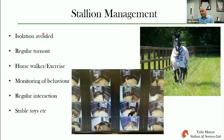I made this mistake many years ago. We had an Irish draft stallion. I isolated him in a box, put him on his own. And he came out like a raging bull every time and literally took off with me, and he was stressed. He was kept away from the others. It's one mistake, and I've learned from my mistake over the years. So we try to avoid isolation if possible, and try to normalize the stallions as best we can.